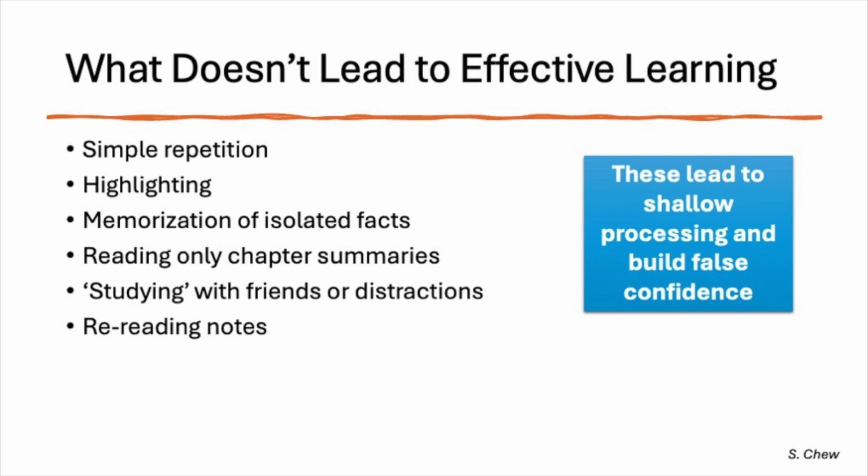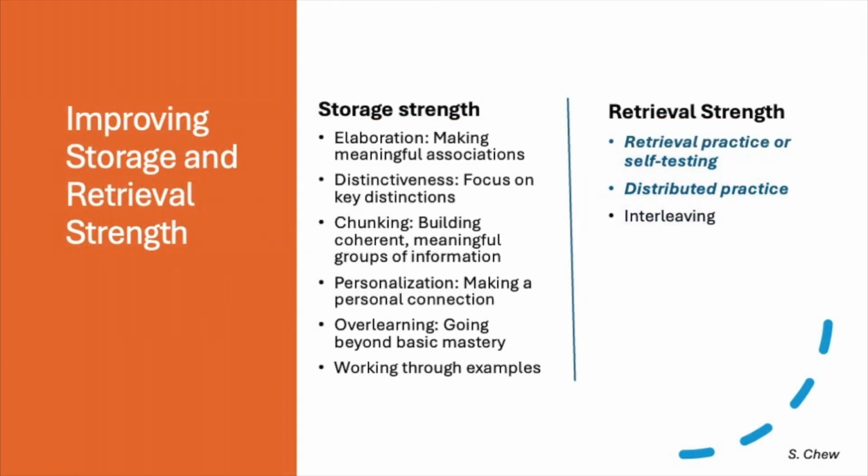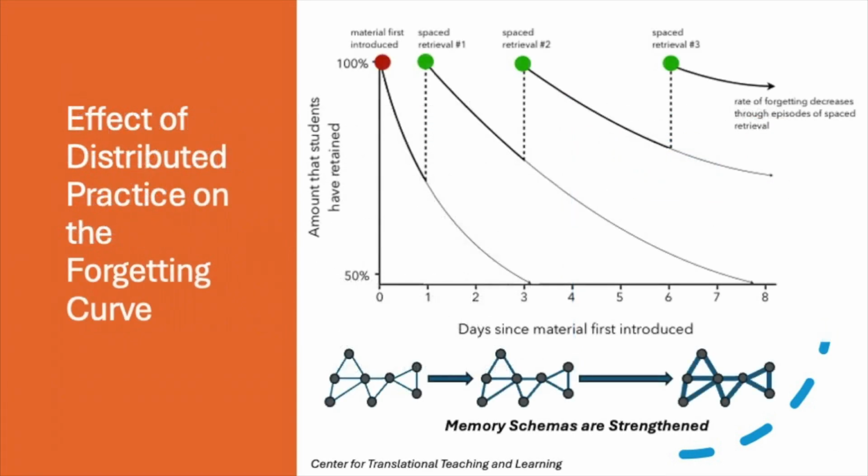Memorization of isolated facts. They just memorize something like hypertonic, hypotonic in biology, and they don't go through what the actual underlying meaning of the word is. They just memorize the word. Reading only the chapter summaries, we get that a lot. SparkNotes. Studying with friends or distractions, rereading your notes. What happens is this is just shallow processing, and it builds false confidence. We call this the illusion of familiarity. Right? So you're just doing that.